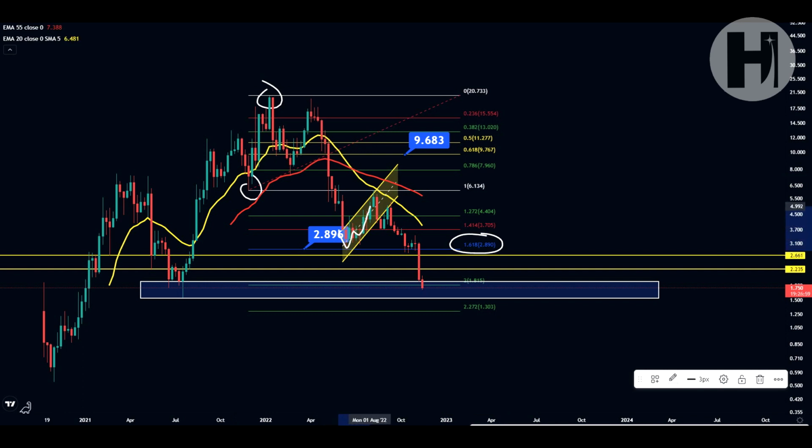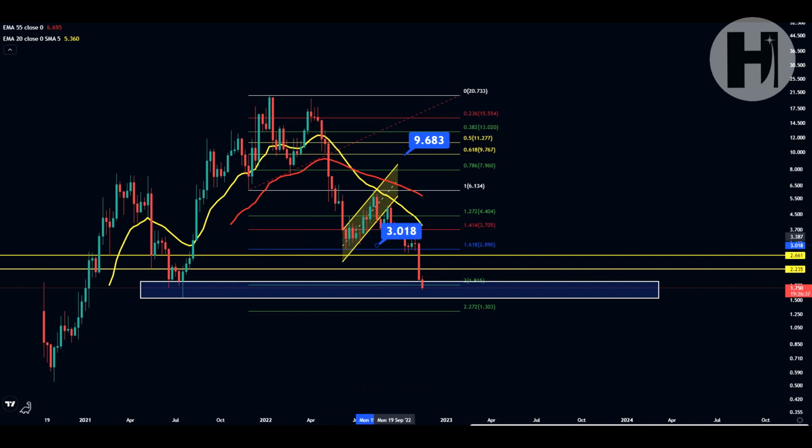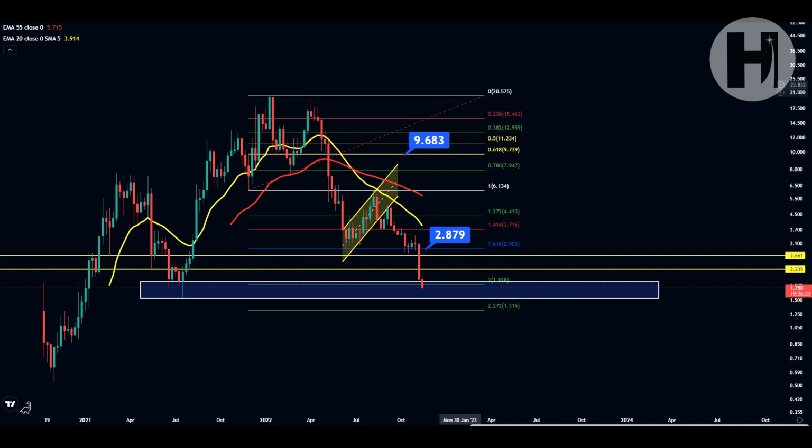From there, we had a very nice retracement into August. Afterwards, we saw a pullback, backtest of resistance, and a move all the way back to the 1.618. Now, it looked like we were going to hold this level as support, but with the Bitcoin capitulation, we obviously fell back down below the second fib level at $1.81.5. We talked all about this in the previous update, so make sure you watch all the videos because I do cover a lot of important support and resistance levels.